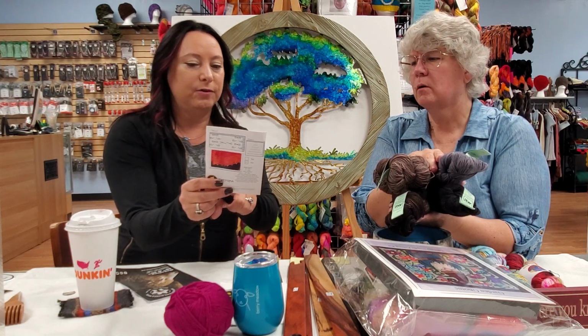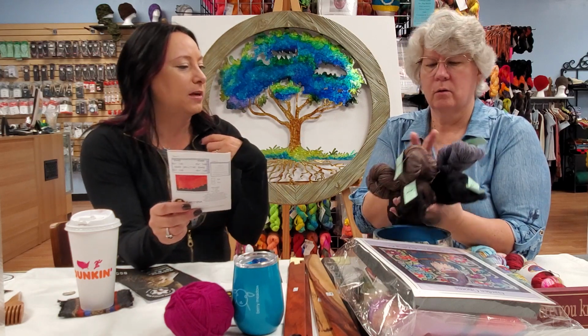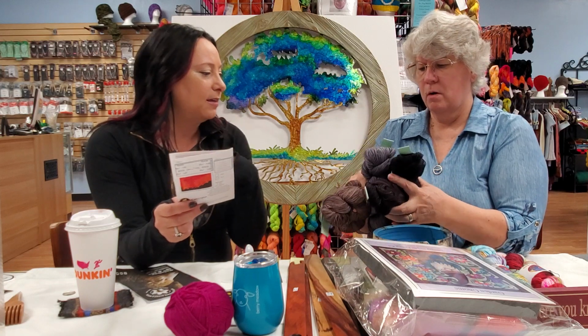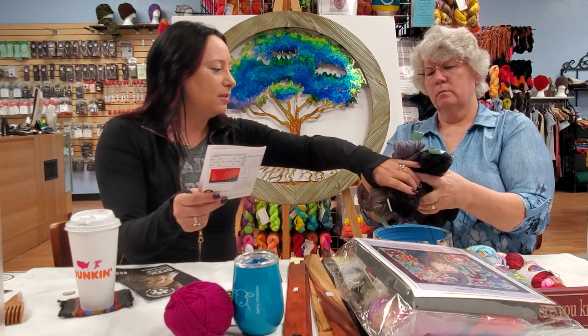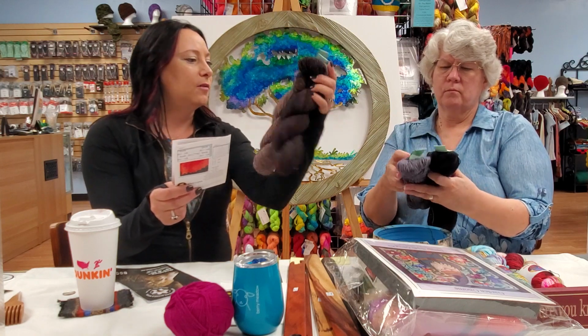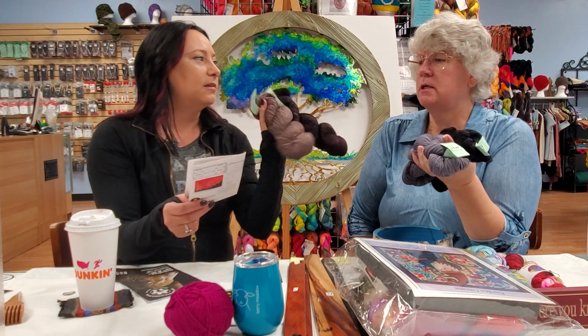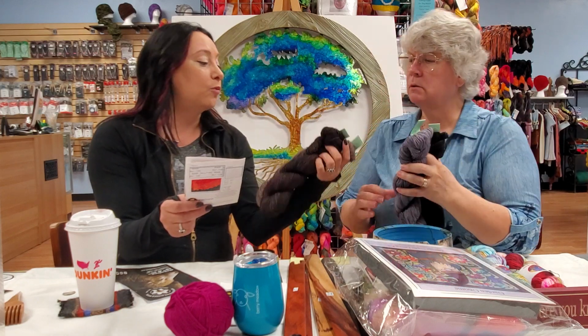So let's see. I need 400 yards. Well, 2 hanks. Approximately 600 yards is what I need. So between that, I've got that. I've got 600 yards. And the darker and the gray go together for one, and then I want these for the other. There's 460 yards in each of these, so you could probably make that as long as you want.